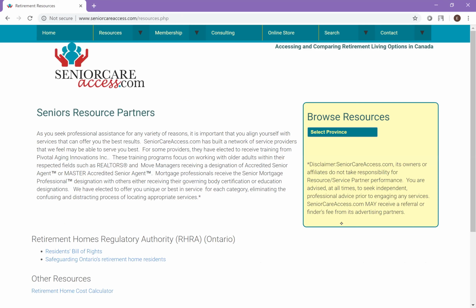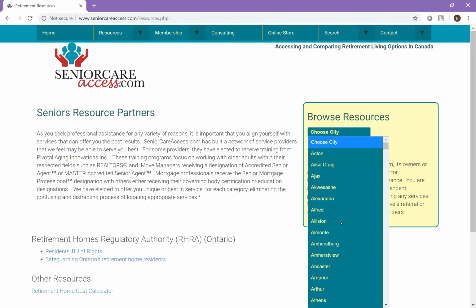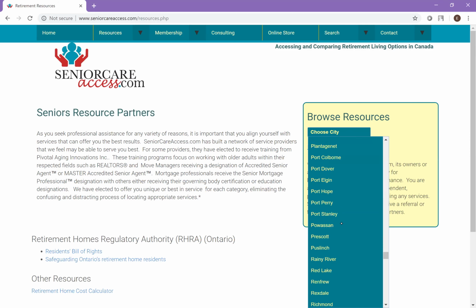So seniorcareaccess.com is building a network of service providers whose services are focused on working with seniors. The service partner search begins by, here again, choosing a province. Everything's set up exactly the same way throughout the site. Then choose a city, and we're going to choose Toronto when it comes up. Here's Toronto.